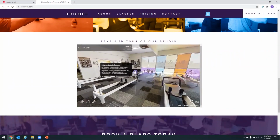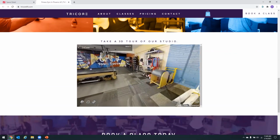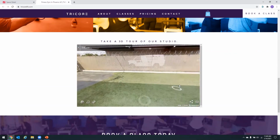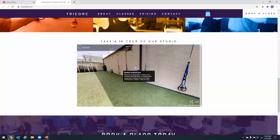Another one here is the body reformers. All classes include active recovery on the Pilates reformer. We also have hour-long Pilates reformer classes. All reformers are safely distanced according to CDC recommendations. And here's the outdoor workout area. Classes are separated into indoor and outdoor workout space to ensure safe distancing. Outdoor space includes artificial turf, misters, TRX bands, and tires.